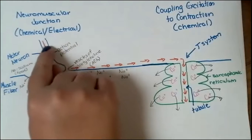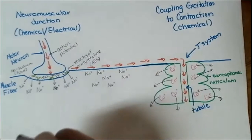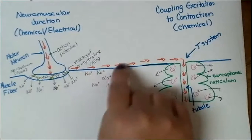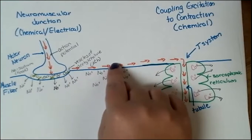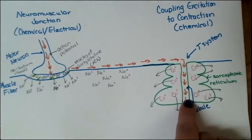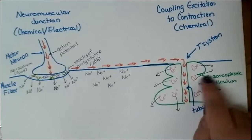So what happens is our brain sends a message in the form of an action potential down the motor neuron. When it reaches the bottom of the motor neuron, it triggers these vesicles which hold ACh to burst open. The ACh brings sodium into the muscle, and the sodium creates an electrochemical gradient along the sarcolemma of the muscle. The action potential continues down the sarcolemma until it goes into the T system tubule, which ends in the sarcoplasmic reticulum. The sarcoplasmic reticulum holds the calcium, and this triggers the calcium to be released.